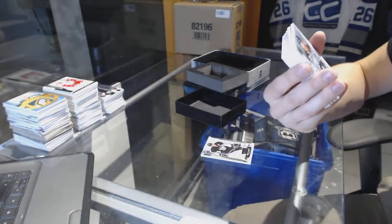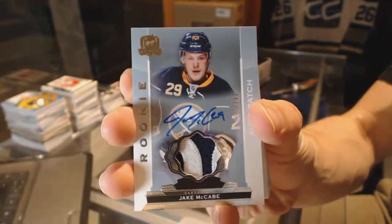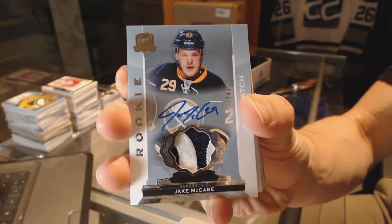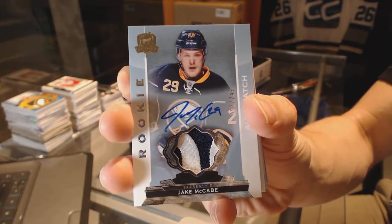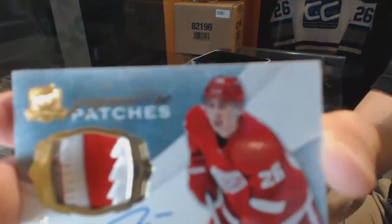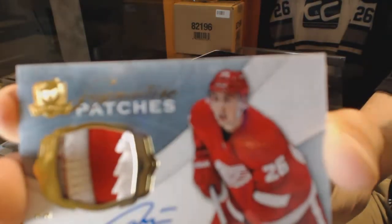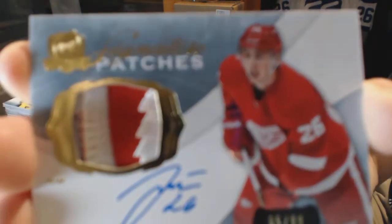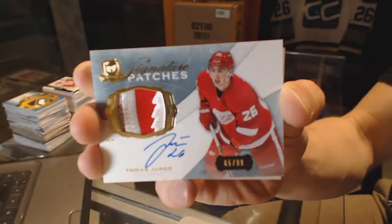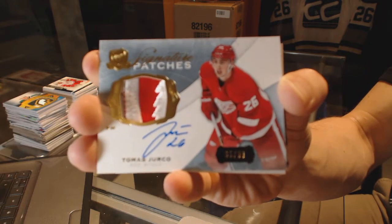We've got a two-color rookie patch auto number to 249 for the Buffalo Sabres, Jake McCabe. We've got a two-color Signature Patches, number to 99 for the Detroit Red Wings, Tomas Jurco. Signature Patches out of 99 for the Wings, Tomas Jurco.